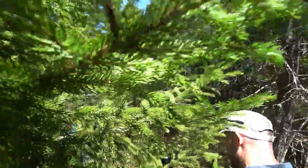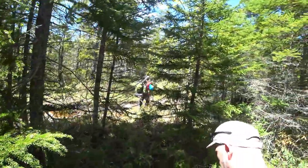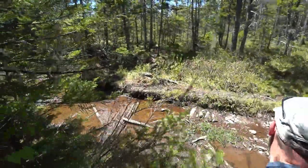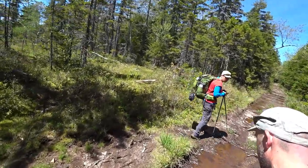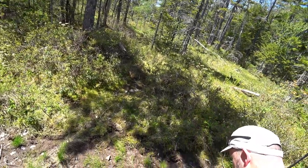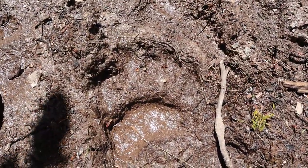This must be where the moose came through. The old moose track. Can't really see them. They're not big. Somebody walked barefoot. Or bear. Small bear track, I think. No, it makes sense. Totally makes sense.